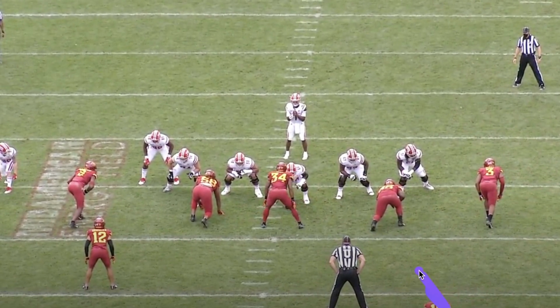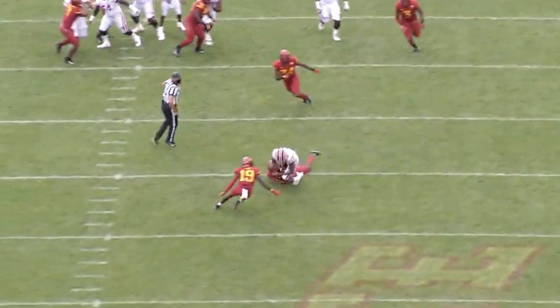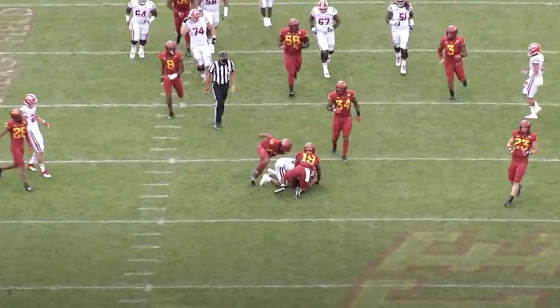You got a safety here, so okay, I got double slants. Unless something weird happens and there's a shift here, which there's not, then my read is to the field side here. That's exactly what happens. So again, watch Lewis. Looks real quick, turns, ball's out. Nice, easy read that is due to that motion there. It's just a good example of being able to see what the defense is doing because of the pre-snap movement.